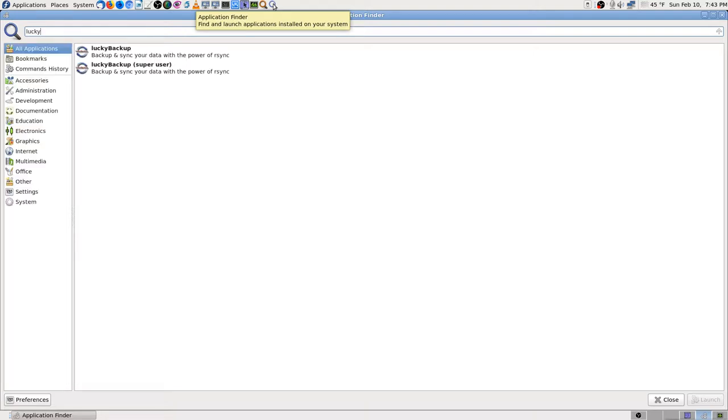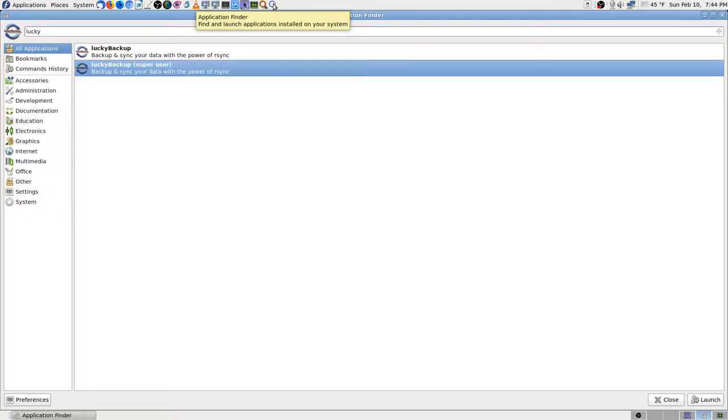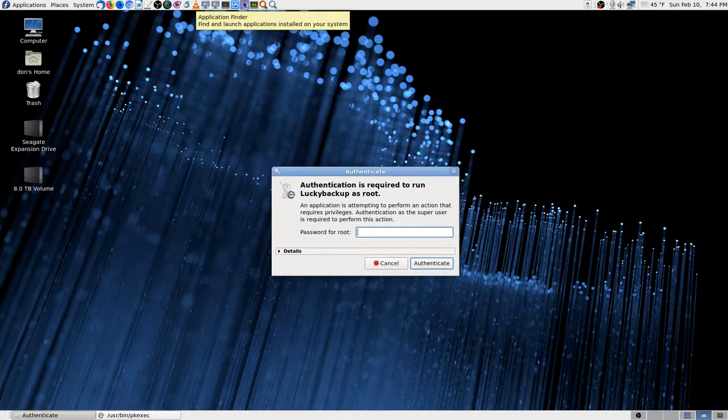This is the app finder. So there's two versions of Lucky Backup when you install it in Fedora, the regular user version and the super user version. Now, if you want your auto backups to work, you need to set your profile up in the super user.